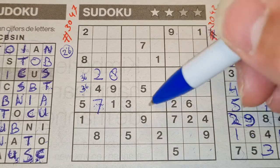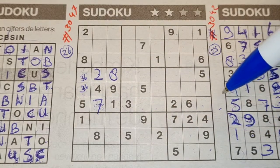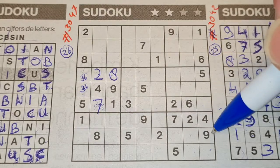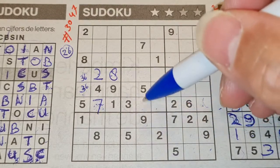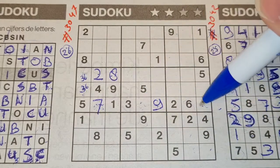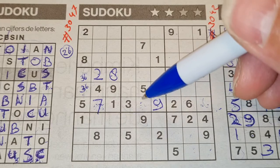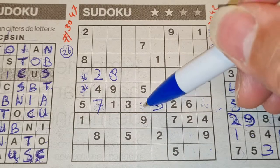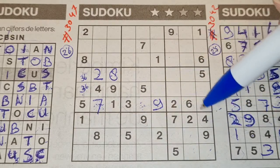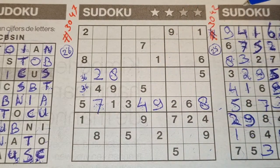Alright. 3 missing numbers in this row. One of the missing numbers is a 9. We see here 9, no 9 there. Here 9, no 9 there. The only place for the 9 should be there. 2 numbers left in this row for the numbers 4 and 8. We see here 4, no 4 there. 4 should be here and 8 goes there.